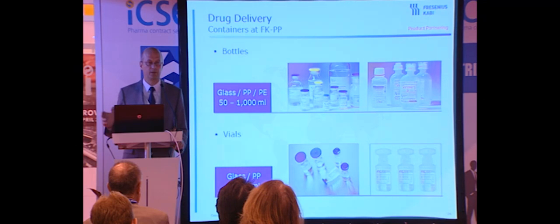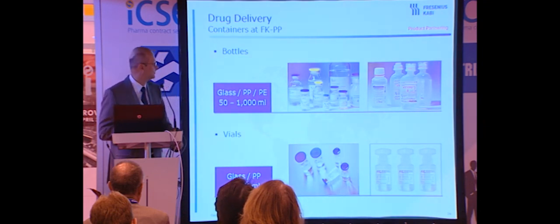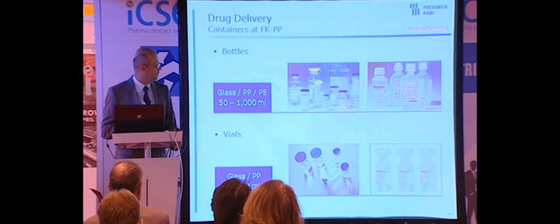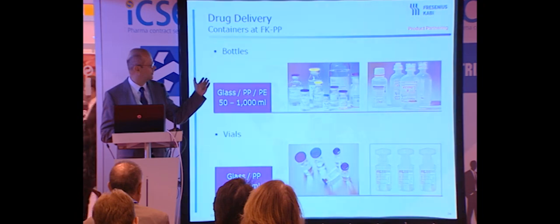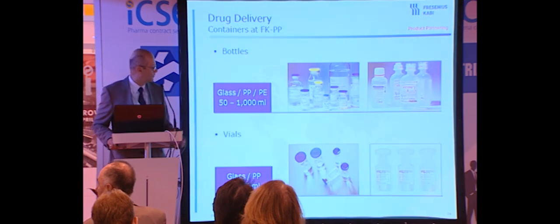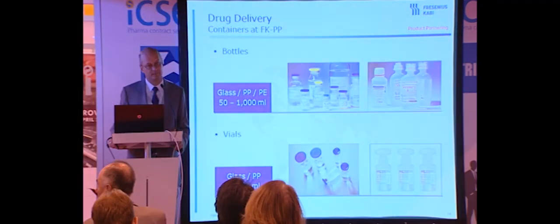And of course, everything that comes in glass. So glass bottles, glass vials, just a point of definition, I would say. And the same we can offer in plastic as well. So we have glass bottles up to 1 liter and plastic bottles mainly made by blow-fill seal. And the same is true for the smaller container forms like vials and plastic vials that are also made by blow-fill seal technology.